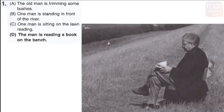Number 1. Look at the picture marked number 1 in your test book. A. The old man is trimming some bushes. B. One man is standing in front of the river. C. One man is sitting on the lawn reading. D. The man is reading a book on the bench.